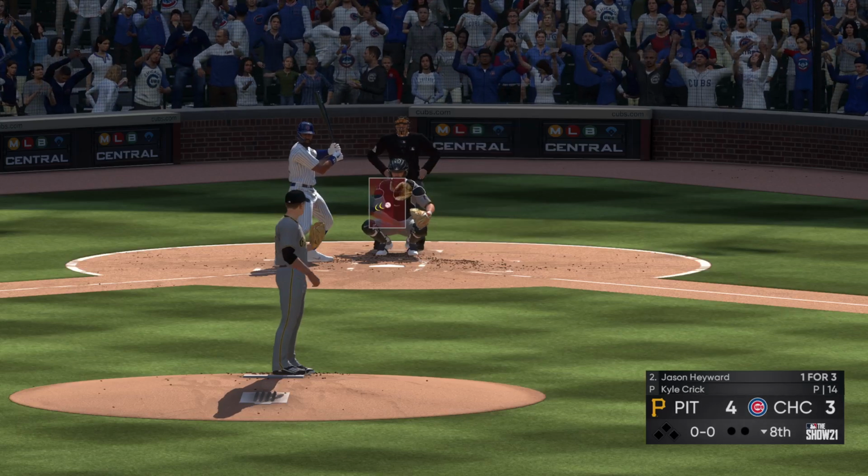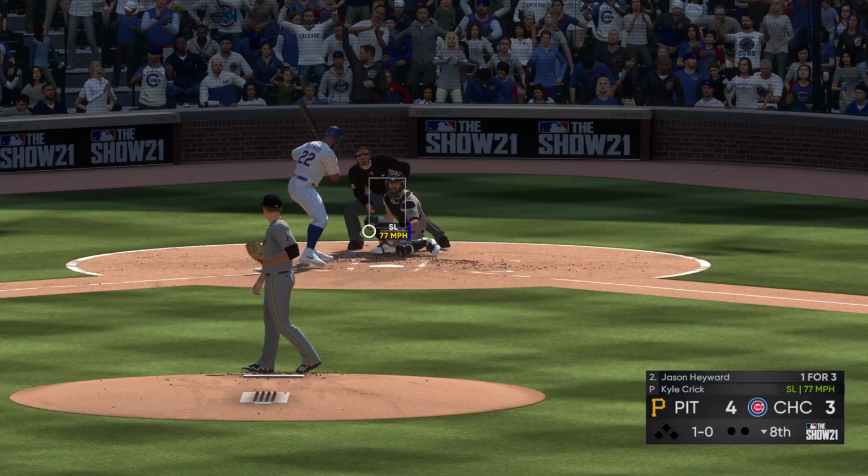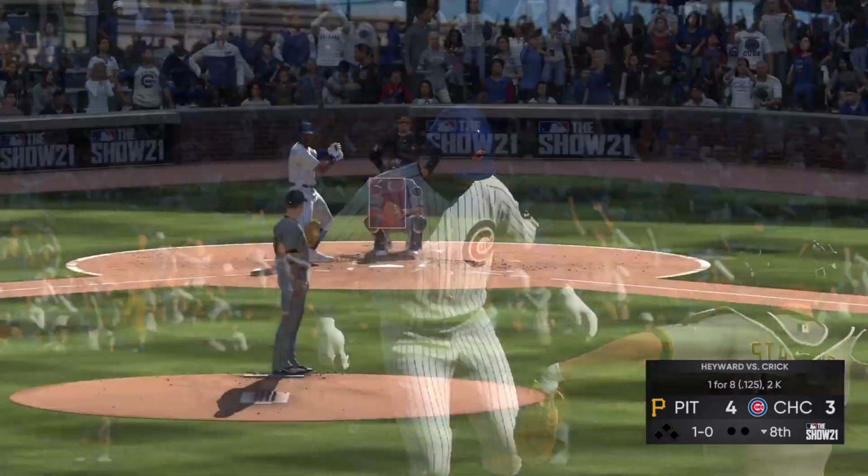Into the box, Jason Heyward. For his career in this matchup, not great. He's 1 for 8. And he lays off.